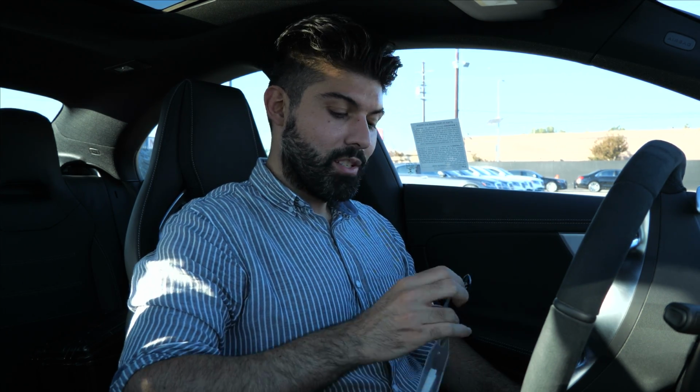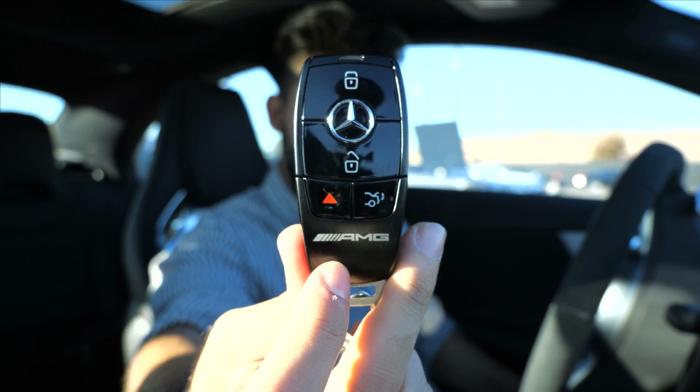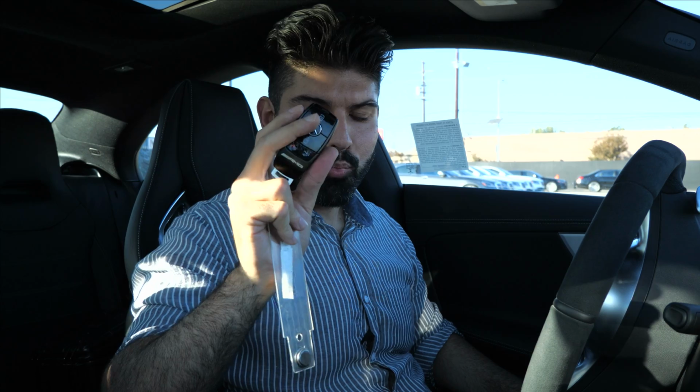All right, so now we're on the interior portion of the review, and like I always do, I want to show off the key. This is a very impressive unit. It has a nice weight to it, and the materials are good. There's no plastic on this key. Here's a look at it. There's the key. You see it says AMG there. Hopefully it's focusing properly, and that's the back. But this is something you won't be able to feel, but I can tell you that this key has a pretty nice weight to it. It's a really impressive key, something you don't really see nowadays.